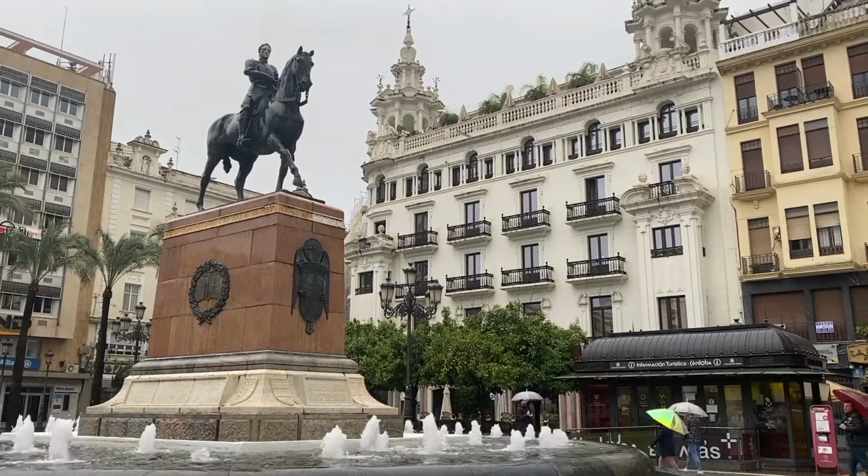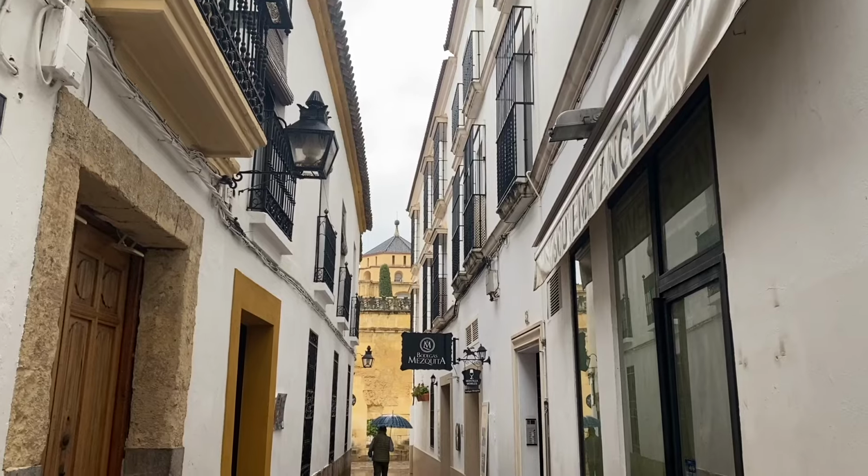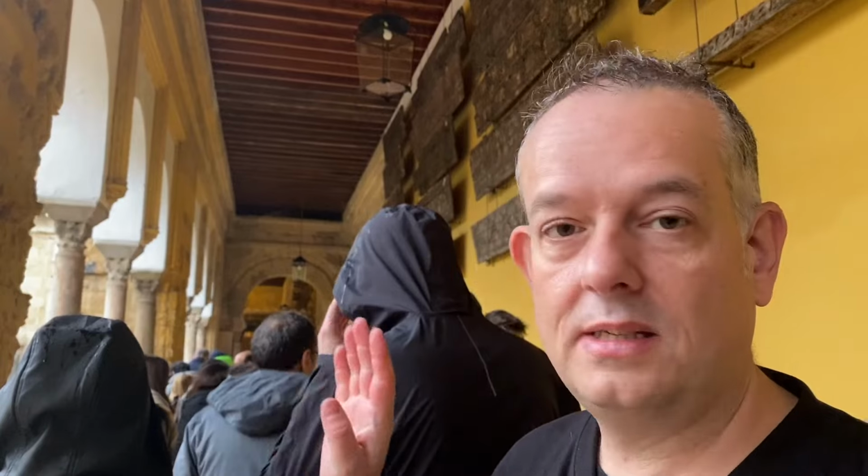It was approaching 10 AM, so we headed over to the Mezquita ready for opening time. We have tickets for the 10 o'clock entry to the Mezquita in Cordoba, which is when it opened. But even on a rainy day like this, you can see it's pretty busy. This is one place you're definitely going to need to pre-book. If you don't pre-book, you might get in. But if you're coming in summer, definitely pre-book because you won't get in. Make sure you get here early, get in the queue.